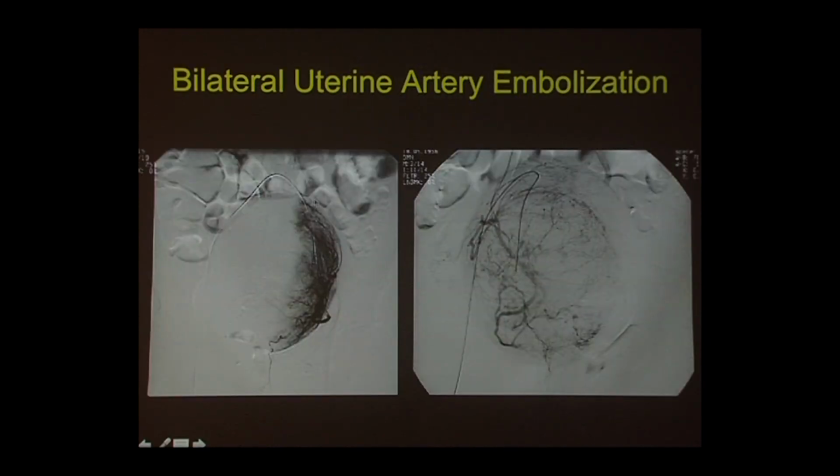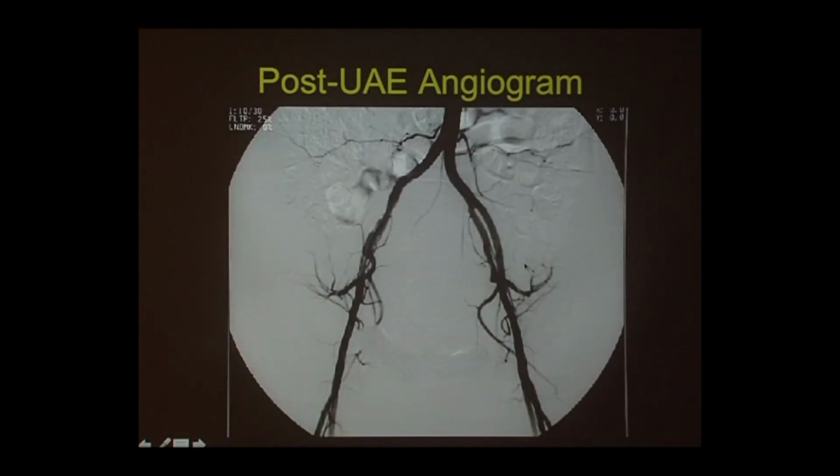So we first address the left side, and we get into this artery. You see all these, it looks like a tree, right? Arborization. And we inject these little tiny beads that clog up the artery that predominantly goes to the fibroid, and we do it on the other side. And then after we're done, we do another angiogram, we do another evaluation of the arteries, and you don't see that big ball in the middle anymore.